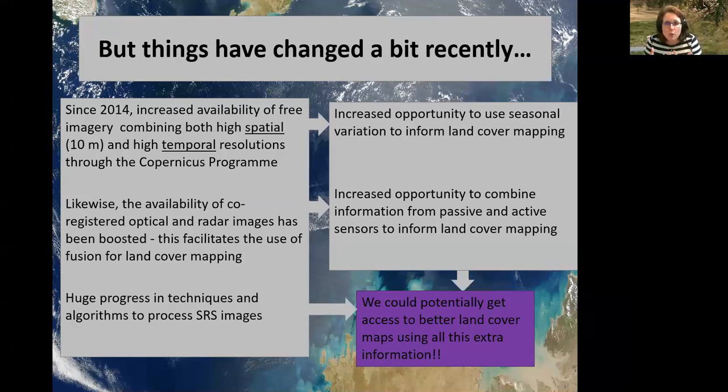the ability to get co-registered information in the optical and radar domain. That means images that are taken in the same place, so that the spatial co-registration is very easy, has been boosted because of Sentinel-1 and 2, which basically facilitate that co-registration. And that means that it's much easier to use information from both radar and multispectral, Sentinel-2, together to inform land cover mapping. And that again could potentially mean an increased opportunity to combine information from different sensors to make better maps. And then on top of that, there has been some progress in techniques and algorithms to process satellite remote sensing images.